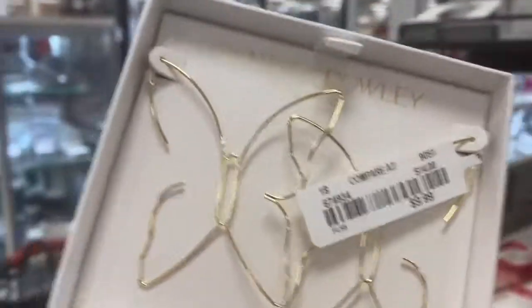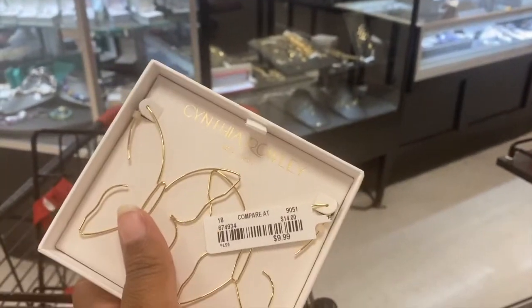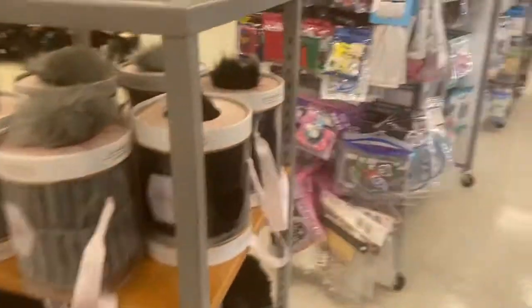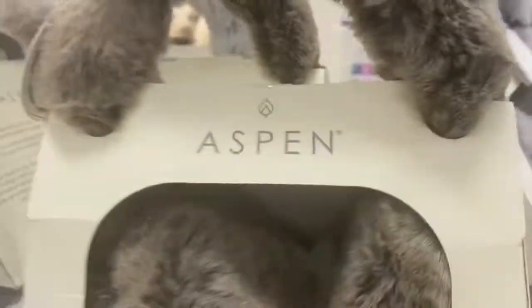Butterflies. These butterfly earrings are so cute. $10. This is why I love TJ Maxx. You got your jewelry. I think these are cute. Like a little fur palm hat. Ear muffs. These are so cute. The jewelry is nice. You could gift jewelry, y'all.